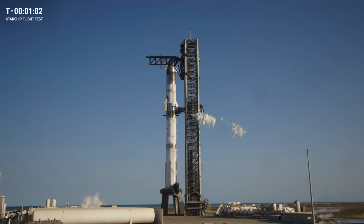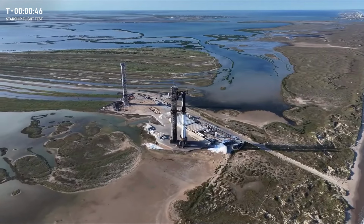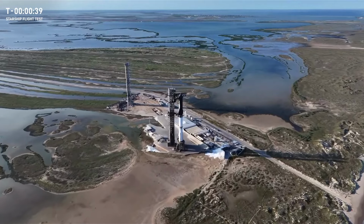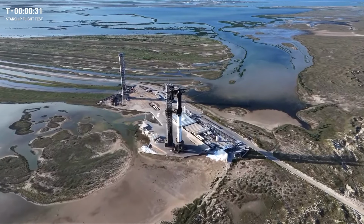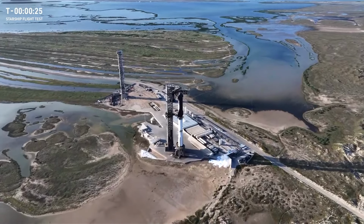So as long as we don't have any last second things, which do happen. All right, flight director just confirmed T-minus 1 minute. Key moment to look at in 10 seconds, that T-minus 40. And we flew right through that. Flight director's go for launch.